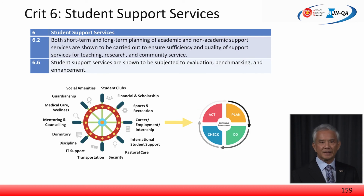As you might have surmised, an important feature of all the criteria is to assess how continual improvement is built into the criterion. In the case of requirement 6.2, it is to see the short-term and long-term planning of the services to ensure that they are sufficient for the years ahead. And under requirement 6.6, for the services themselves to be subjected to evaluation and benchmarking to see how they can be improved. A new basketball court on campus, improved sheltered walkways, more frequent bus services, and many others.